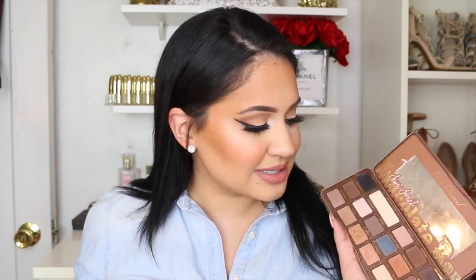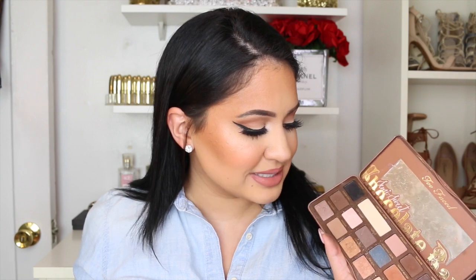The semi-sweet has a lot of browns and a lot of warm mattes and some shimmery colors, and then the original one has my favorite brown shade ever, which is called Salted Caramel, and then the pink color next to it is Heaven. I love having mirrors in my palettes, and these have them, so it just makes it a lot more convenient for traveling.